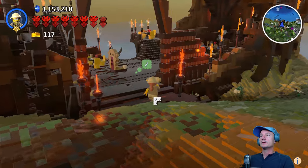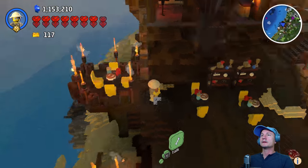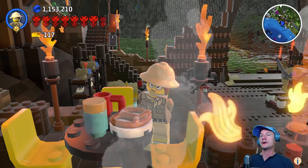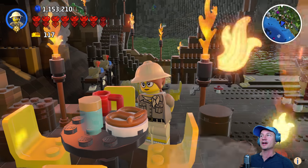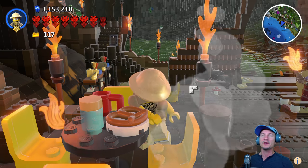Sheila's starving. Where did One-Eyed Willie go? Buddy? Buddy, where you at? Where's our food? I wonder if the zombie pirates got him. All right, Sheila, why don't you grab a pretzel here and some coffee so you can energize yourself for today's adventure. We're gonna go and try and find some of the vehicles that we're missing.